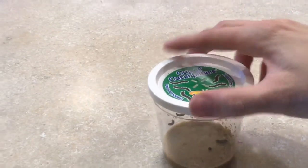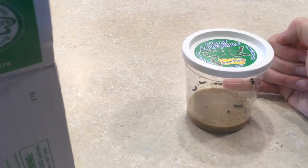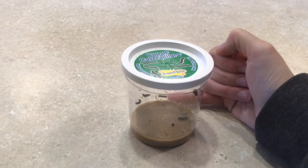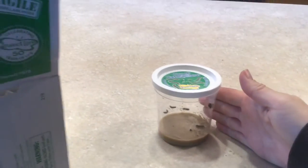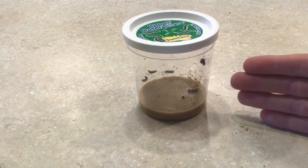They're pretty little right now. Like if you compare it to my pinky finger, that's about how big it looks compared to my pinky finger. This whole cup's about as tall as my hand. Maybe a little bit taller. I have small hands. All right, so we're gonna watch these caterpillars and see what happens.